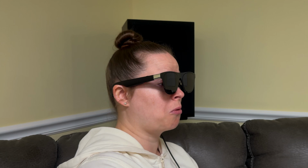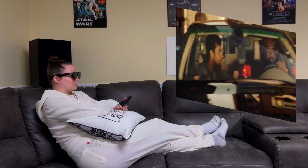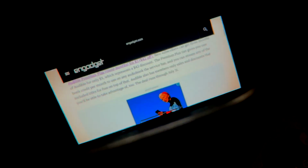All right, so let's talk use cases for these glasses, and we'll tell you about our experience with the glasses as we go through them. So first, watching content. Whether it's movies, TV shows, YouTube, or your own personal media library, XREAL One Pro delivers a cinematic-like experience with its massive screen and high-quality audio. The picture looks great, the colors are nice and vibrant, and you get those inky blacks thanks to those OLED displays. Text and everything is also very sharp and clear, and the speakers really do sound good.